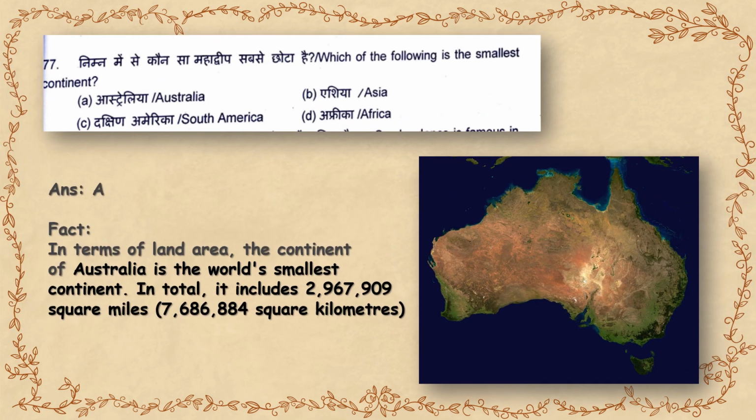The next question here is, which of the following is the smallest continent? The option is A, Australia. In terms of land area, the continent is very small. It is approximately 2 lakh 29 lakhs 67,909 square miles of distance.